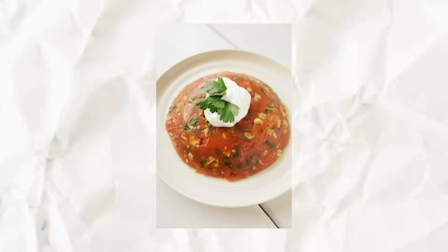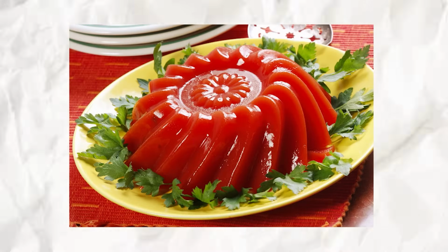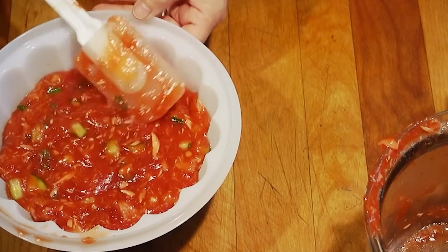The salad's refreshing qualities made it especially welcome during warmer months, offering a light and cool complement to heartier fare. Tomato aspic remains a nostalgic example of vintage American culinary creativity.